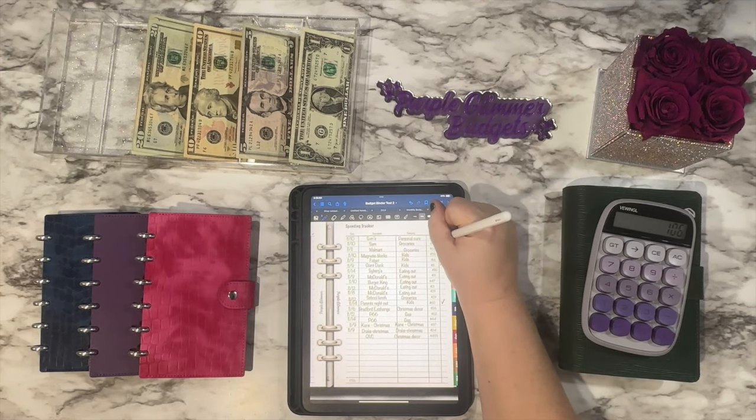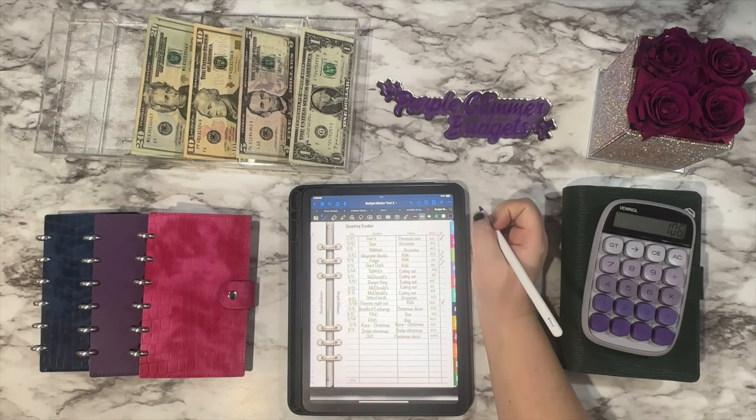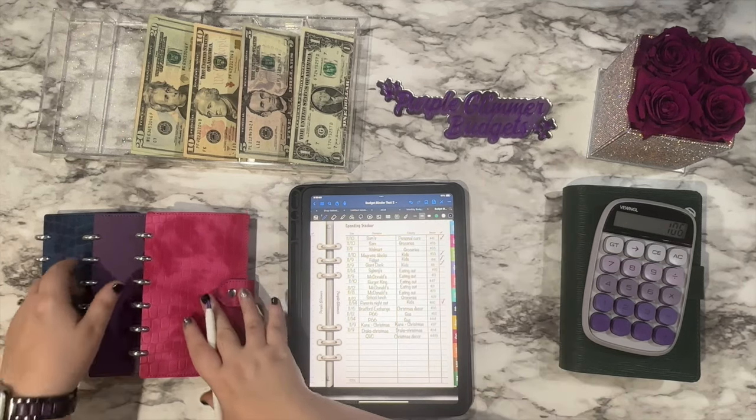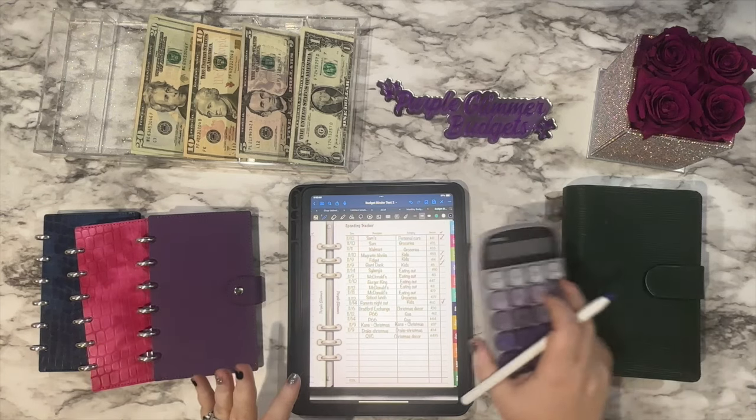Honestly, he probably could have held off on them. It's just, they are on sale right now, so we wanted to grab them before we spaced and forgot. So that should be everything in the pink wallet. So all we should have left is the purple wallet and then the green wallet.